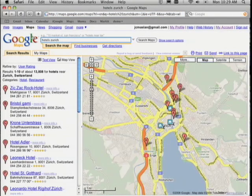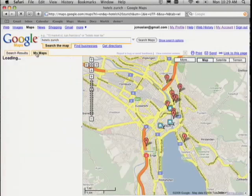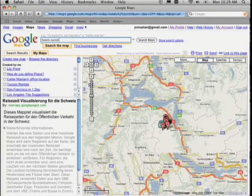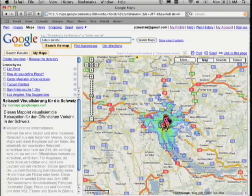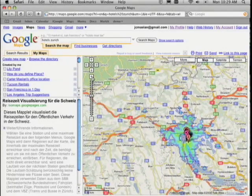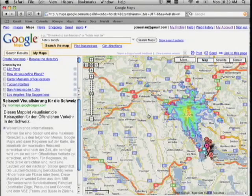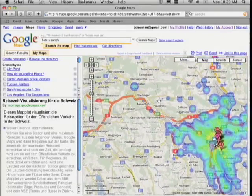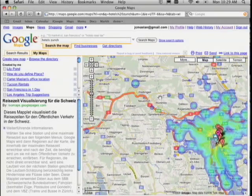Now, this may be unique to the Swiss, but they actually have another form of user-contributed content. He used 256 colors to represent the transit times on their public transit system within a 30-minute radius. So I think the Swiss may be among the few that need 256 colors to describe 30 minutes of travel time. But an amazing visualization based on the public transit data of where you can stay within Zurich within a 30-minute commute.